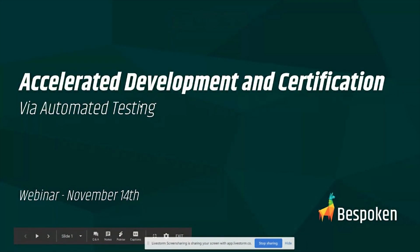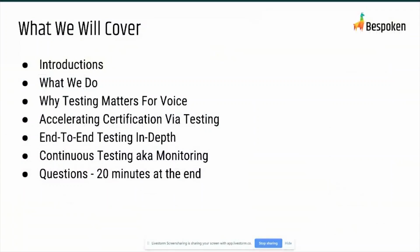So today we're talking about accelerating development and certification via automated testing. We're going to go through some introductions. We're going to provide some general information about what we do at Bespoken, talk about testing, talk about how it really helps with certification, do a bit of a demonstration on how we do end-to-end testing and continuous testing, and then leave some time at the end for questions.